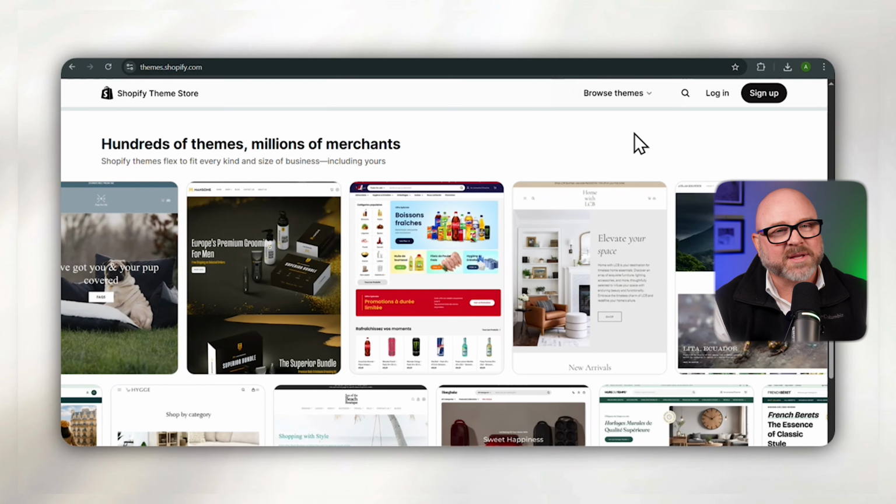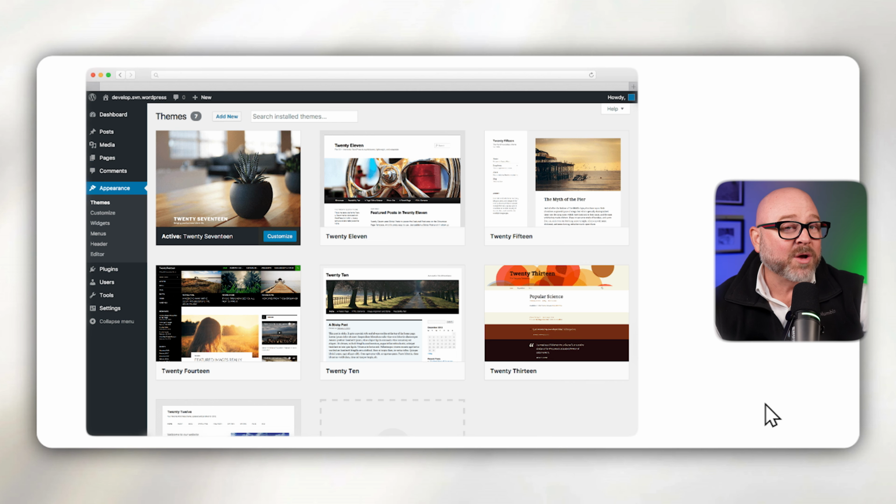WordPress, on the other hand, allows unlimited design freedom. If you know some coding, you can build anything you can imagine. If you don't know coding, you may still need plugins or a designer to get the exact look you're going for. Let's look at pricing.